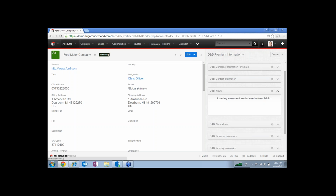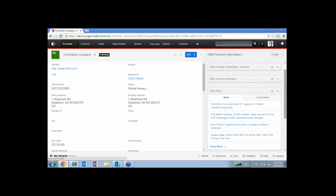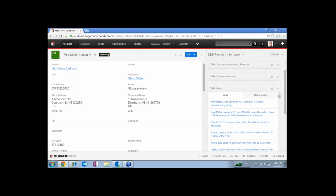If you look down the next step, we've got news listed here. We work with a company called First Rain. As I mentioned, they collect news from over 30,000 different authoritative sources. So you can see all the latest and greatest in terms of the news so we can understand what's going on within the organization.